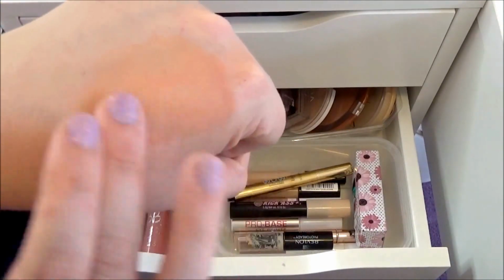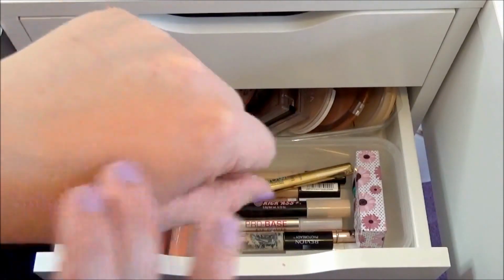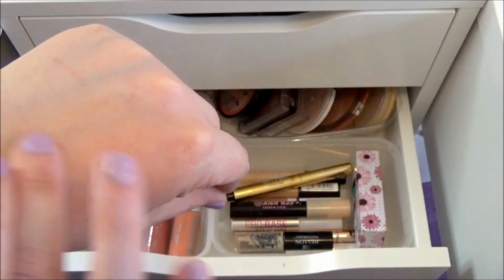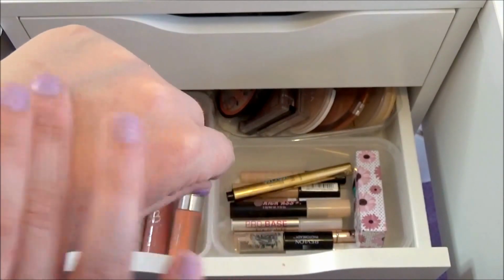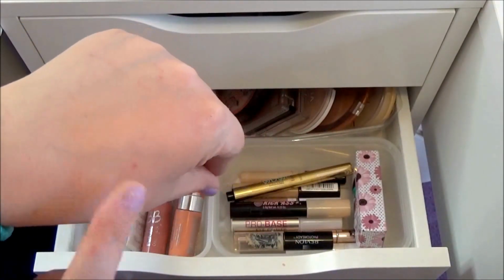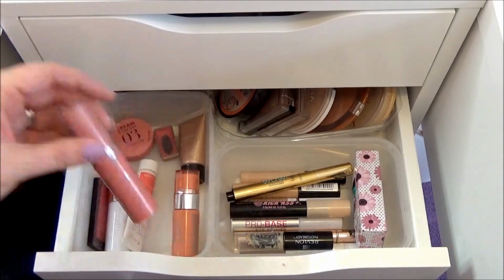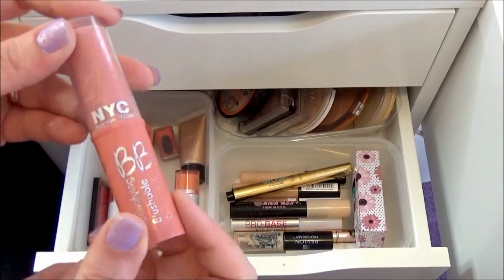I love it. It just gives a really nice warm dewy look. It is lovely and it smells gorgeous, and obviously the more you blend it out, the more natural it looks. So it's really nice. If you just like a very natural flush to your cheeks, then that's definitely the one to go for. This is probably one of my favourite cream blushes ever.